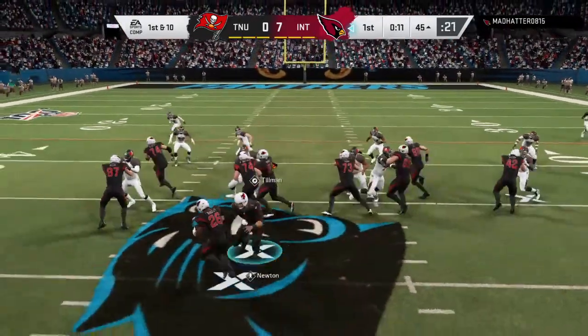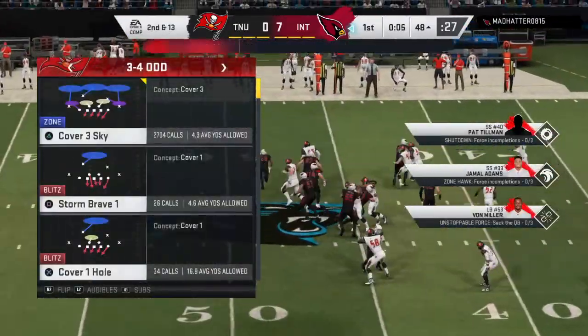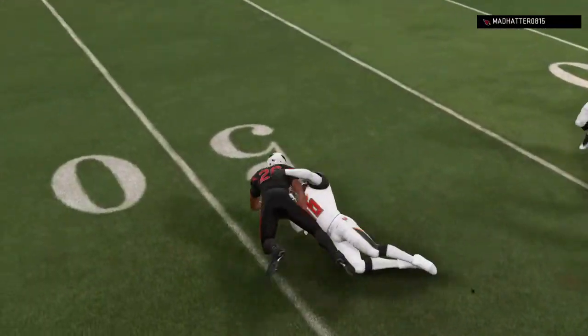On first down, Barkley. And they go backwards here, losing yardage back at the 48-yard line. That'll set them back with a loss of 3 on the play. And that'll make this a 2nd and 13.